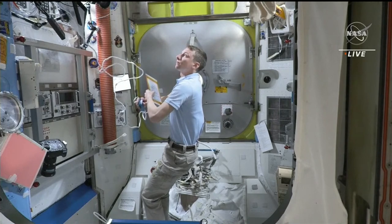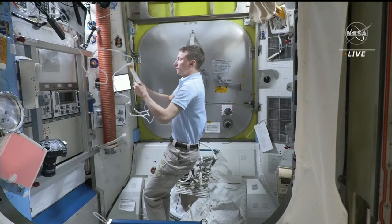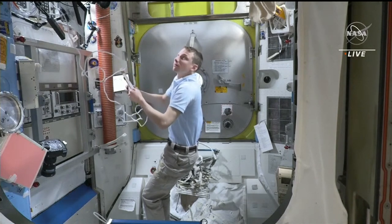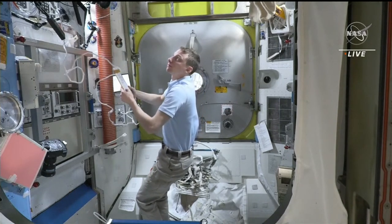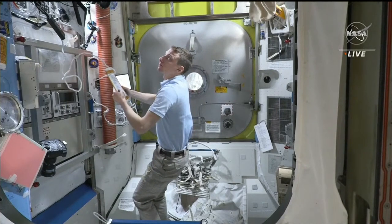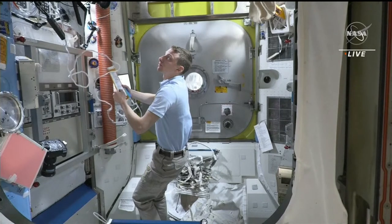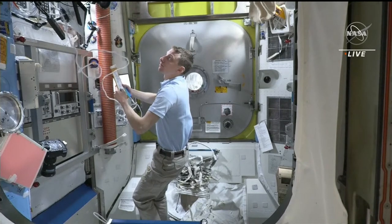Aside from the spacewalk preparations that we're watching right now on the International Space Station, Andrei Fedyaev and Dmitry Petelin, as well as Frank Rubio, are currently in the exercise portions of their day. Astronauts on the International Space Station need to exercise for about 2 hours a day to maintain muscle mass and proper bone health while in microgravity.